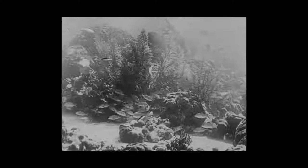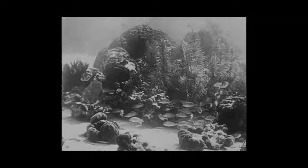6,000 feet of celluloid ribbon later, the Jules Verne set a course back to America. The resulting film was exhibited under the title 30 Leagues Under the Sea. It later came to be known as The Terrors of the Deep.